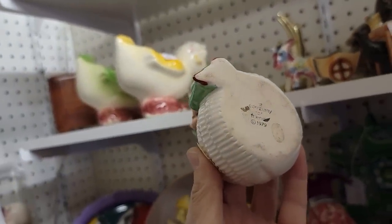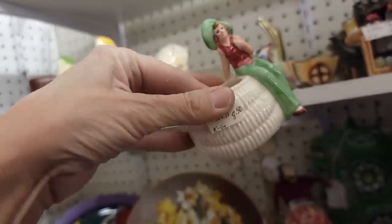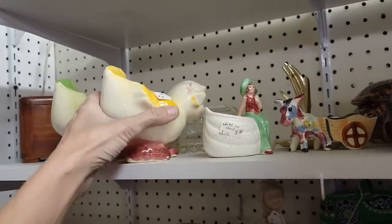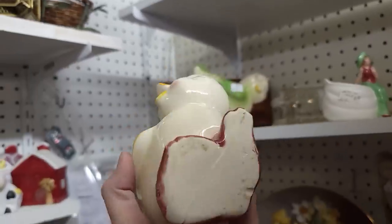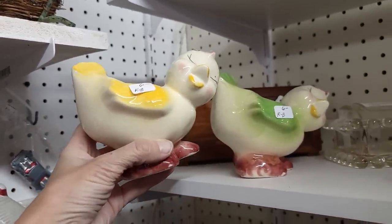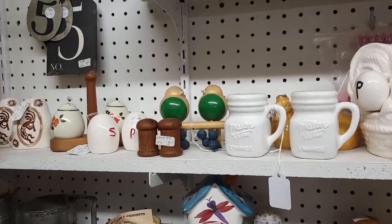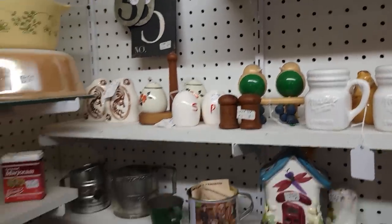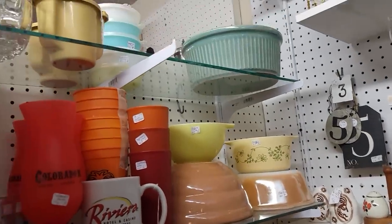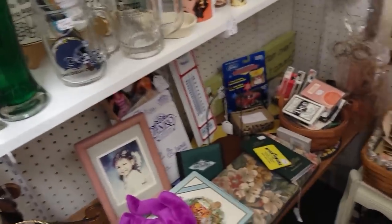Something company. 1979. She's cute. Oh, don't lose your price tag. These look very 1950s. These are only $6 each, so I'm gonna grab those as well. All right, one last little chance here. Oh, I do see some cute little birds there that I'm gonna come back to when my hands are free. I'm still holding these guys, so I'll come back and take a second look at those. But I think we're about done here.